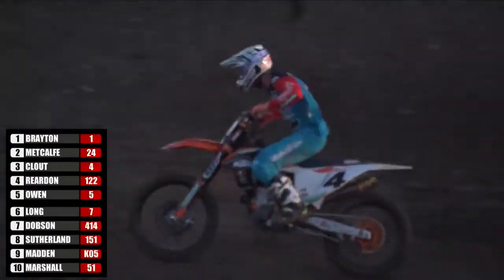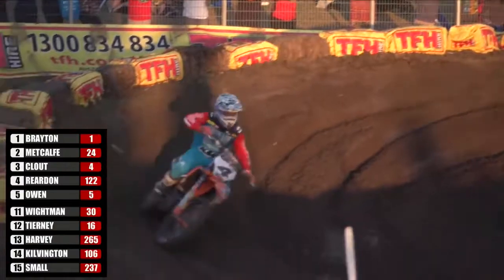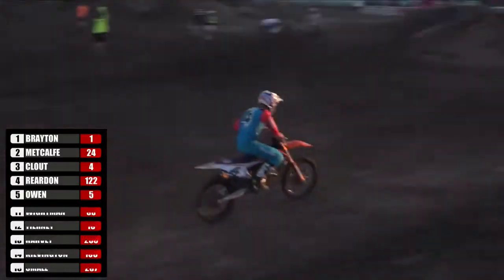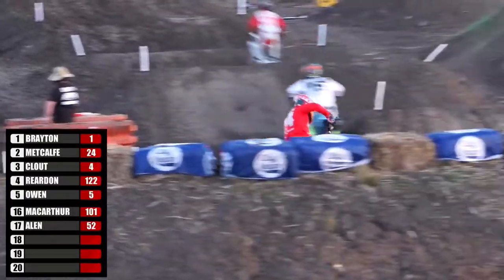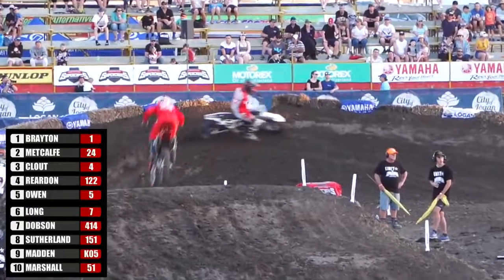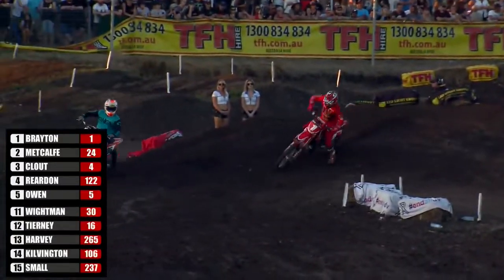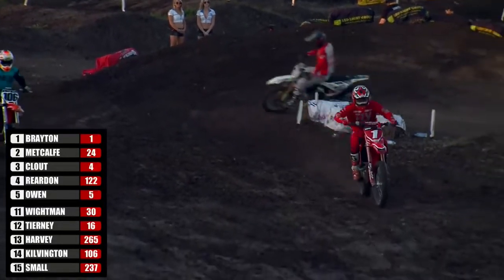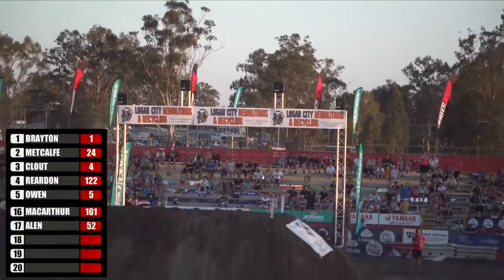That gap is starting to decline too. A 3.7 seconds lap now to Justin Brayton to Brett Metcalfe. So I have to say at this point in time that looks to me like Brayton's just backing it down a little bit, going to bring it home. Brayton through there. Last lap board is out. Last lap board's now out for the number 1 machine. Justin Brayton well on the way to keeping that red number 1 plate.